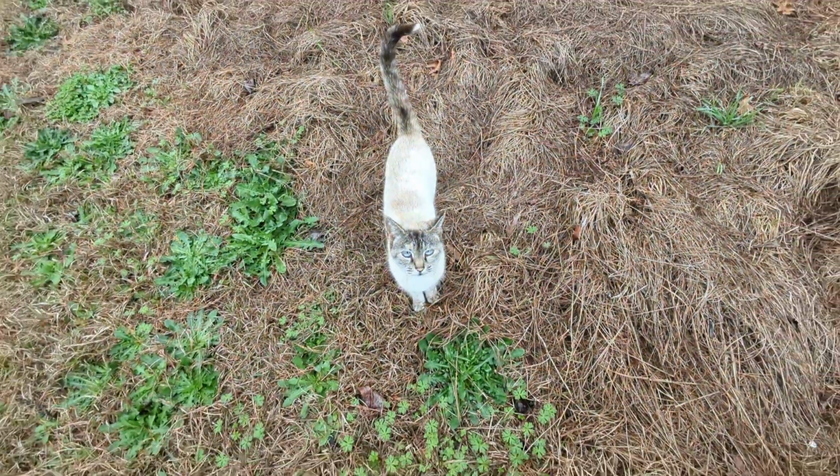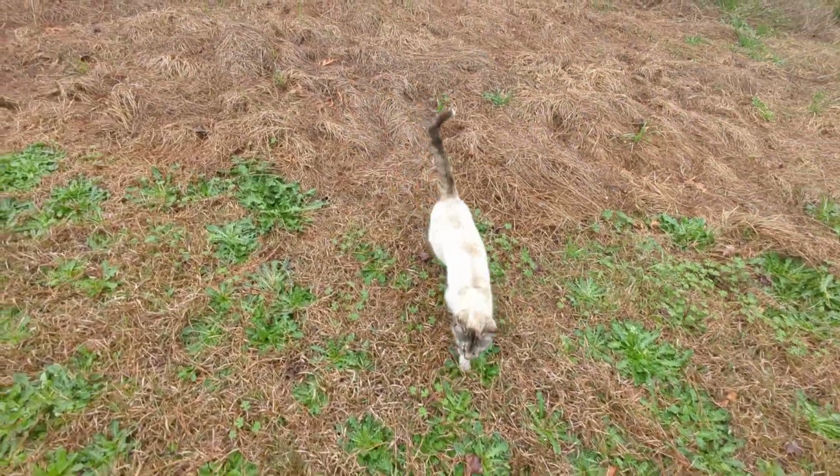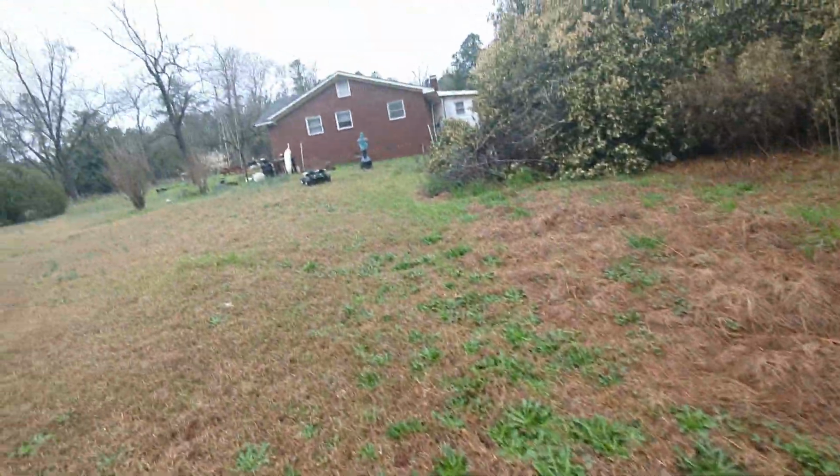Yes, they're getting good feed, good food from nature. All the squirrels and everything they eat. Yeah, very healthy cat.